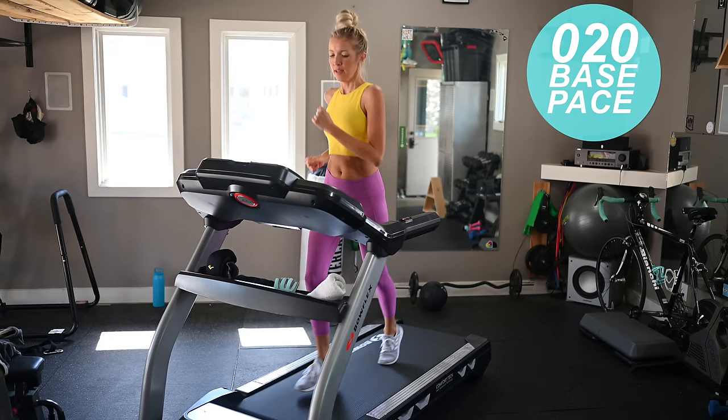Get ready, 10 seconds. Here we go, all out, 30 seconds. Fastest all out of the day. This is it. How do you want to feel when you're done?